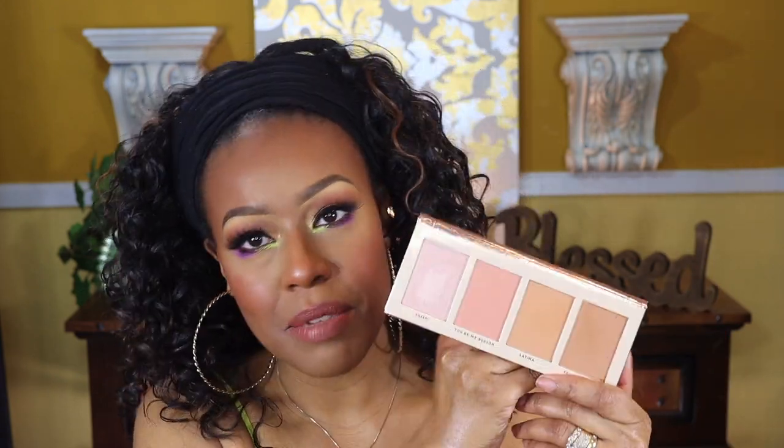Spoiler alert, I had to go in with one of my Morphe bronzers because this face palette is way too light for me. I knew it would be on the light side, but I didn't know it would be super, super light. So that was kind of a disappointment. Oh, and I also have the Covergirl Clean Fresh Concealer. I did use a few other super affordable products in this video and you'll see what I'm talking about.